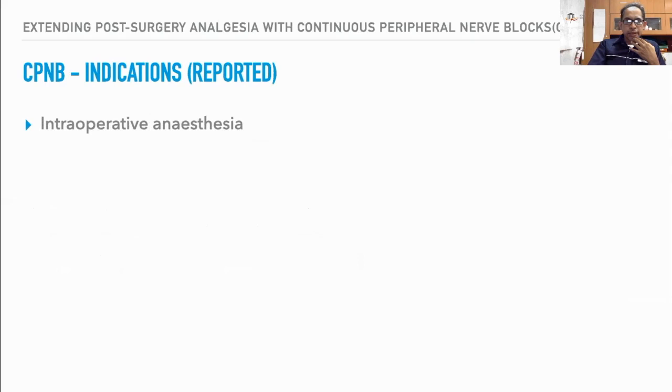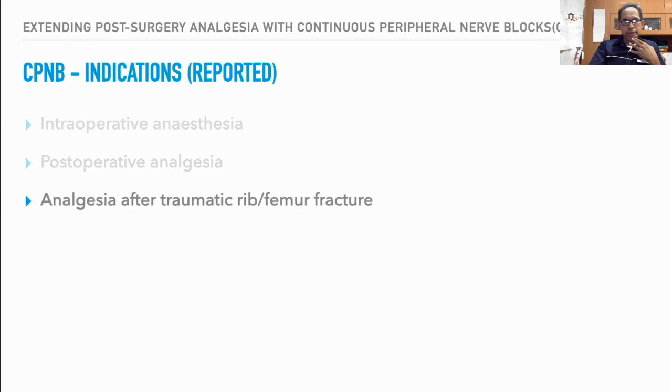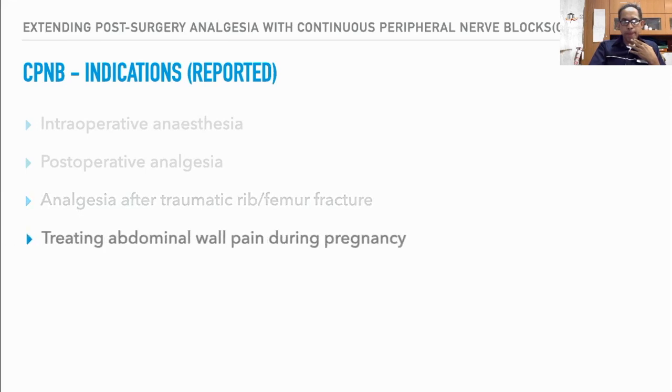And what indications have been reported? Of course, intraoperative anesthesia, we know that. Postoperative analgesia: this is what we should target for our patients to get good pain control. There are also requests, especially from the emergency department, for analgesia after traumatic rib or femur fracture. And I found there's also a report on how to treat abdominal wall pain during pregnancy using a continuous technique.